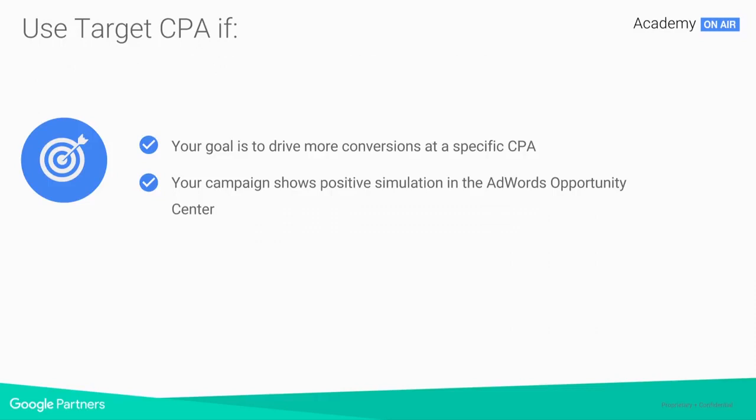A couple keys here to help you understand if this is a good fit for you. If your goal is to drive more conversions at a specific cost per acquisition, this is something you would want to use. Going back to max conversions, as Erin was just talking about, that's a good fit if you don't understand yet what your cost per acquisition is.